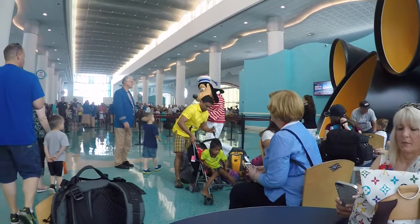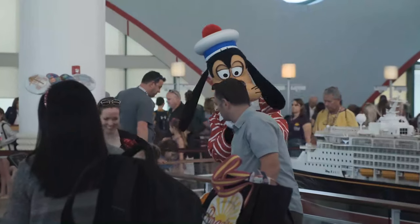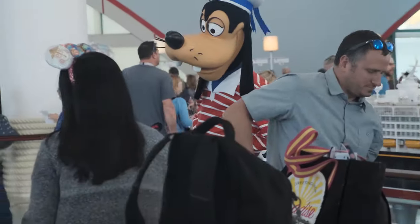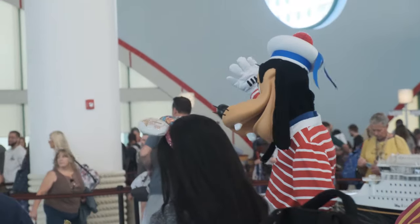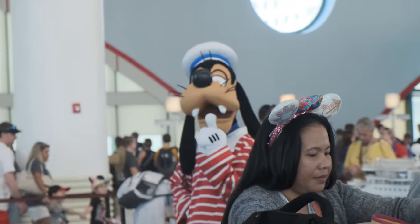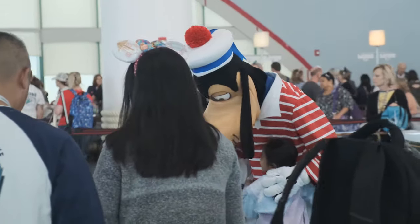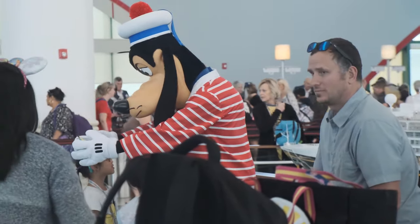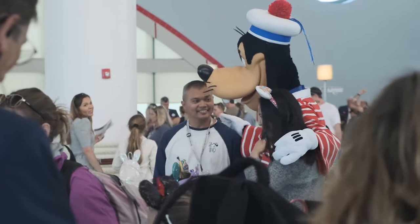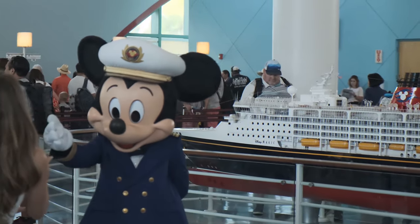So it's pretty cool. There's Goofy. Goofy comes out. And if you look close enough on the floor, I don't have any good video of this, but if you look close enough on the floor, it actually shows the Caribbean islands. So it's actually a map of the Caribbean. There's the other Captain Mickey outfit.